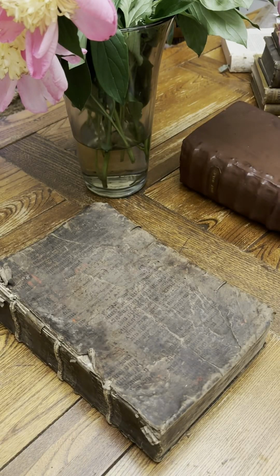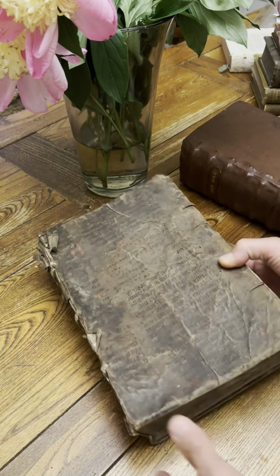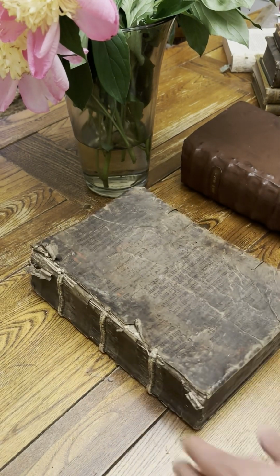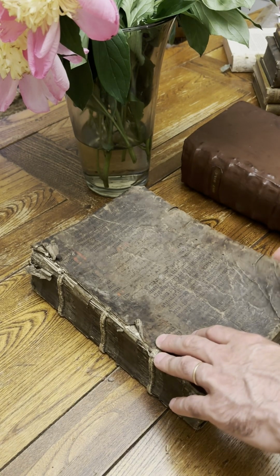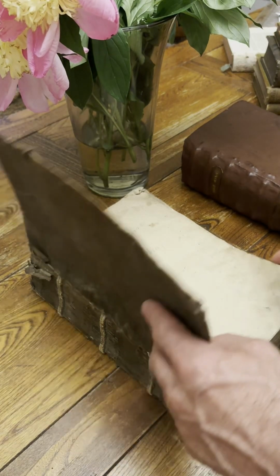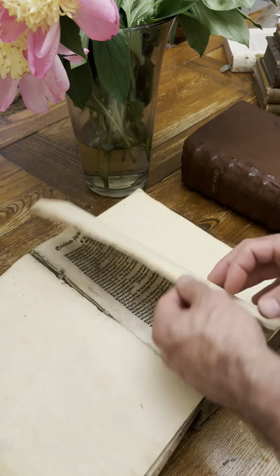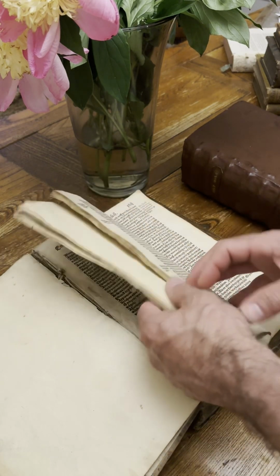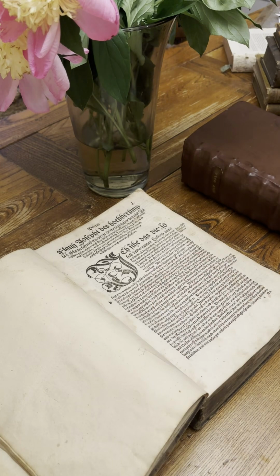Okay, welcome after an extended break to the series of videos around book restoration, and this particular one is a particularly fine German book. What we're looking at here is a 1534 copy of the works of Flavius Josephus.